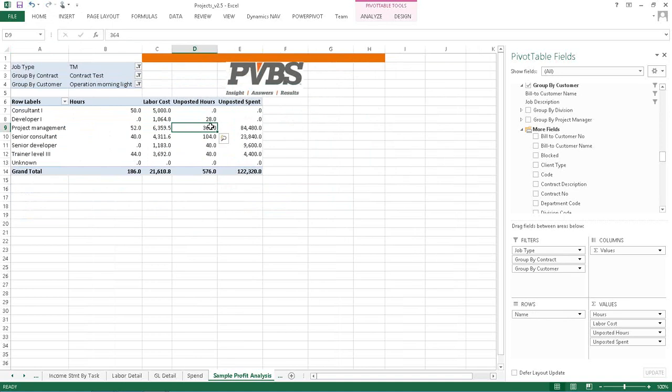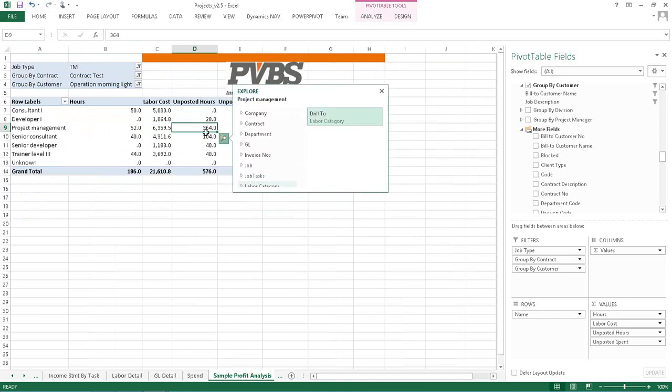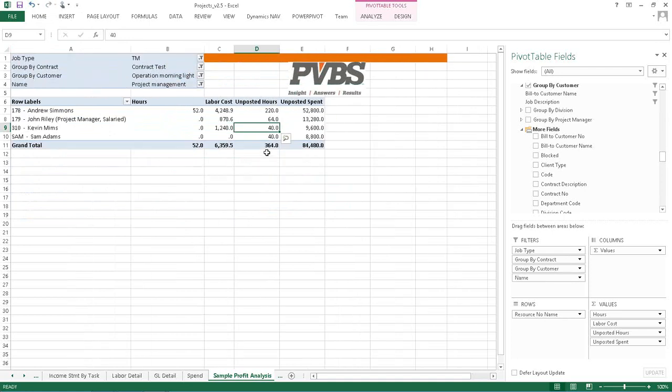So now I'm seeing the labor category codes, and then maybe I want to see who are the people underneath that project management labor category code, and we'll do the same kind of thing, and I'm going to drill down and we'll look at the actual names of the folks. So now here's the detail there.